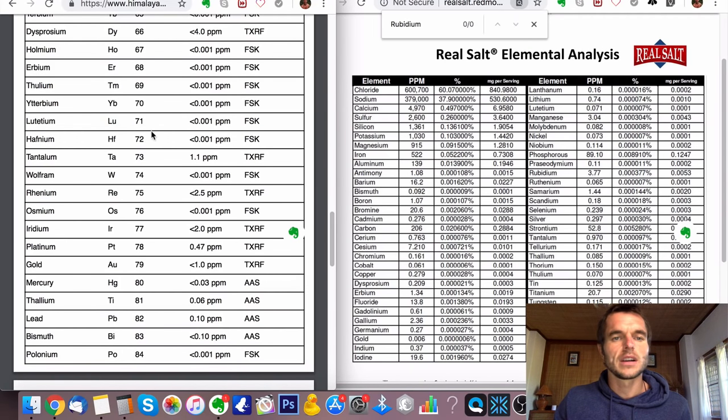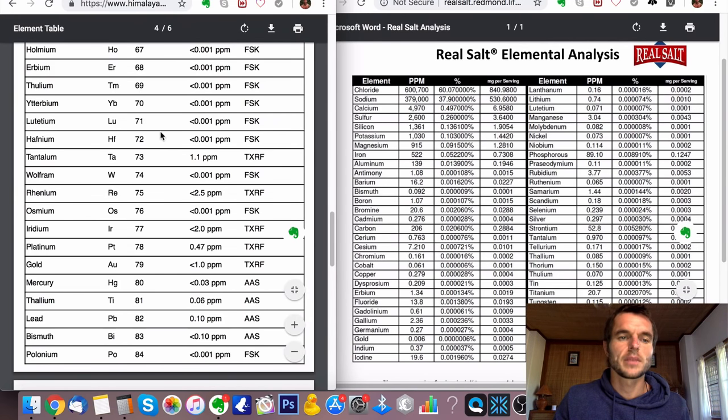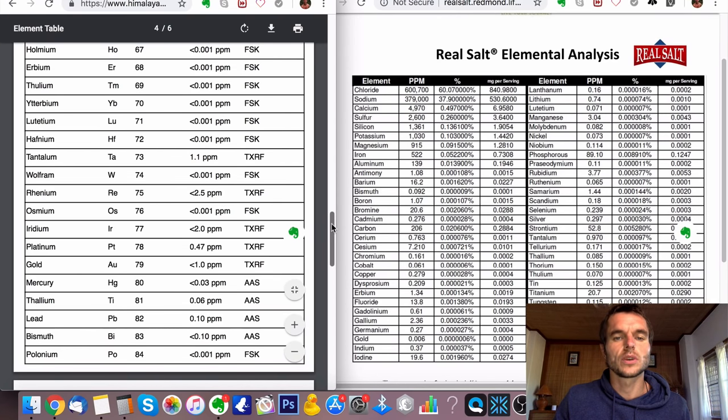Most of them are in low amounts, but some of them, such as this one, which I've never even heard of before, is at 1.1 parts per million, which is quite a high amount. If you do your research into that one, it is still toxic to the body. I'm not going to go into any more detail, but as I've mentioned time and time again, there are a lot of different things that the Redmond sea salt doesn't have in it, that the pink salt has, that you do not want whatsoever.